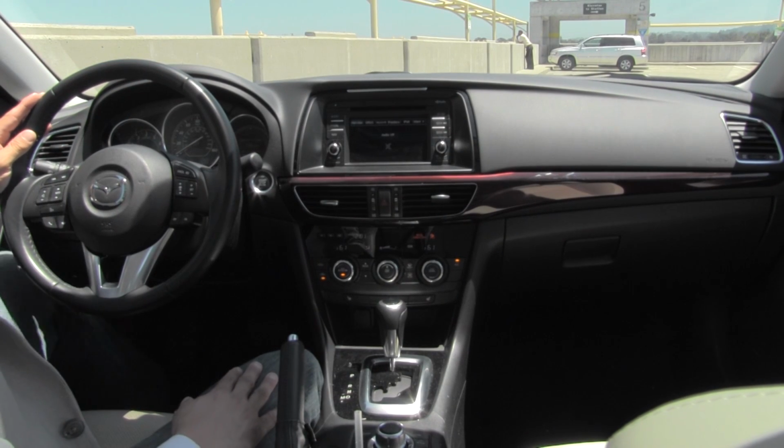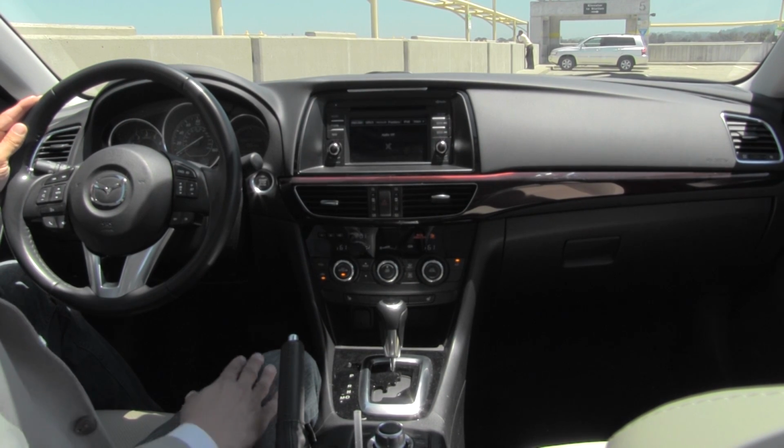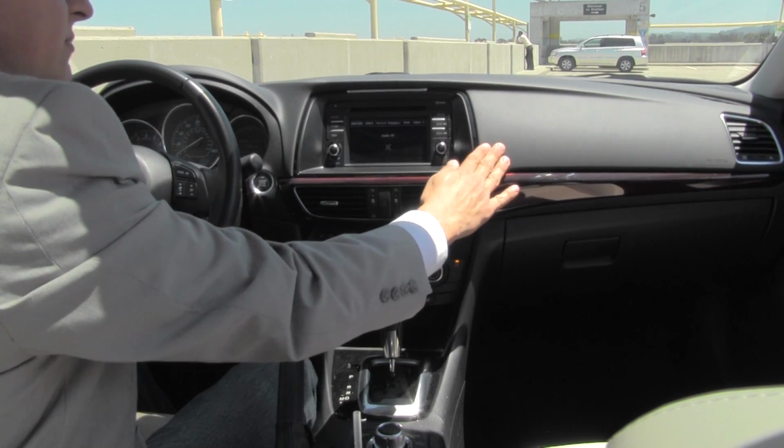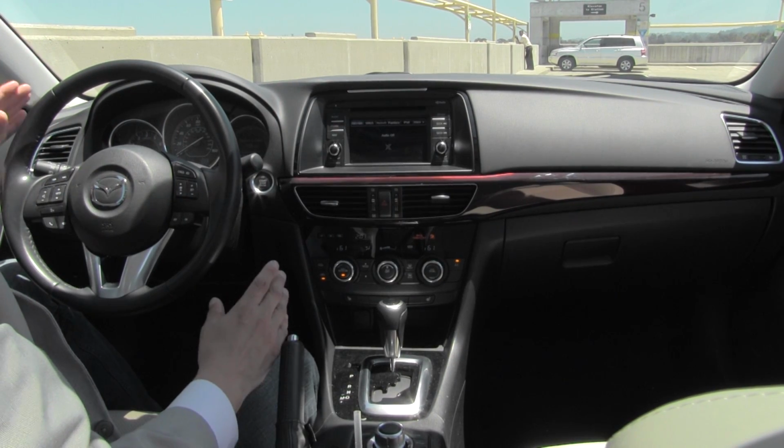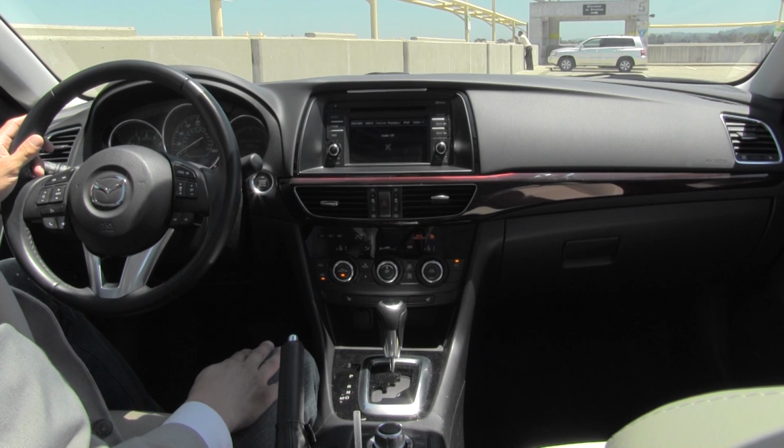Mazda has taken the interior of the 6 up a notch for 2014. The interior features this single-piece injection molded dashboard. It is a soft-touch unit, and a single-piece unit is important because that means your interior is going to be quieter and squeak-free in the long term.